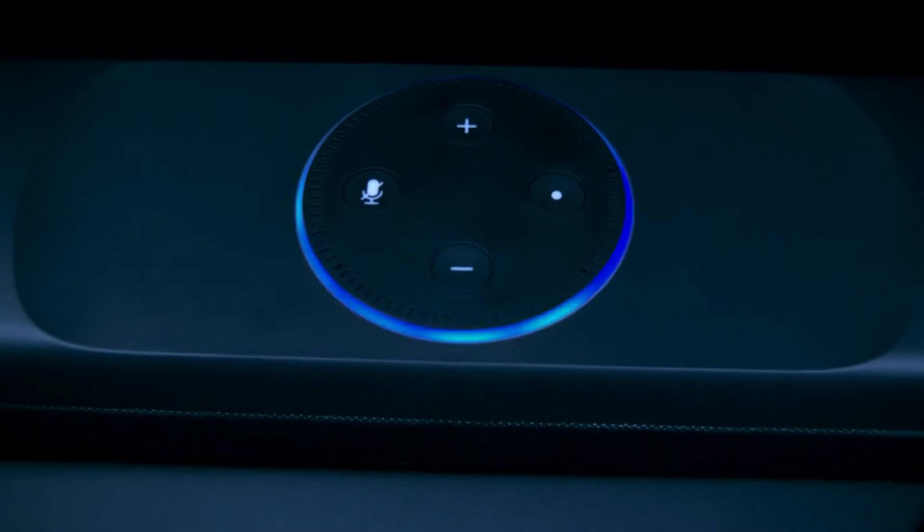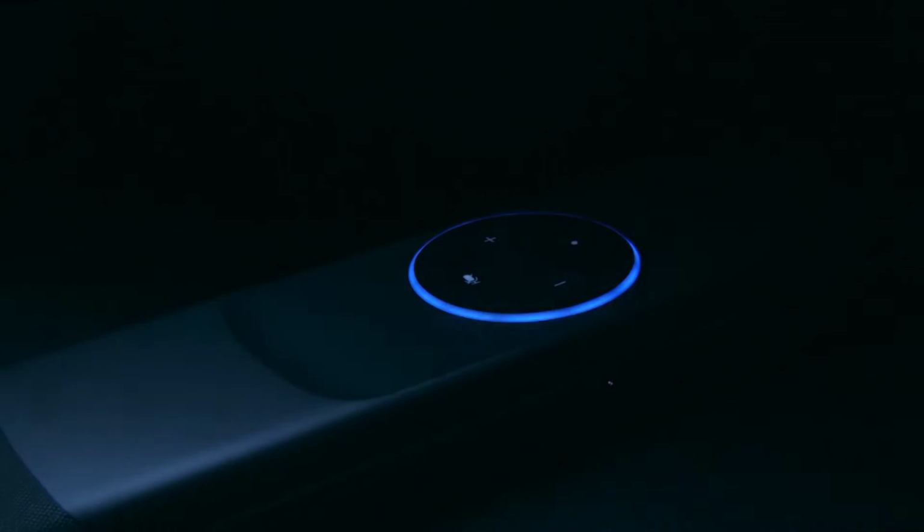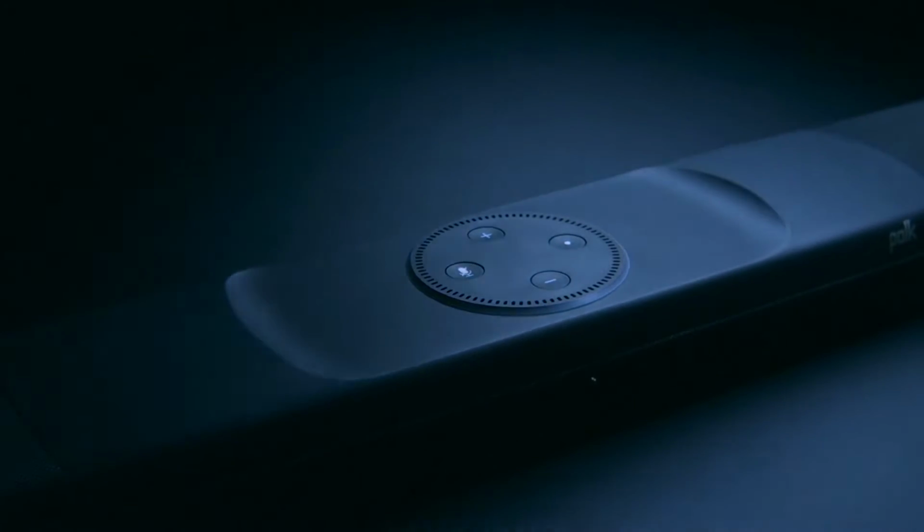As far as the build goes, the main speaker is quite slim and can be easily placed under a TV. It has a black finish, and honestly it doesn't look cheap or low quality, so we were pleasantly surprised with that. So what do you get with the Polk Command Bar?